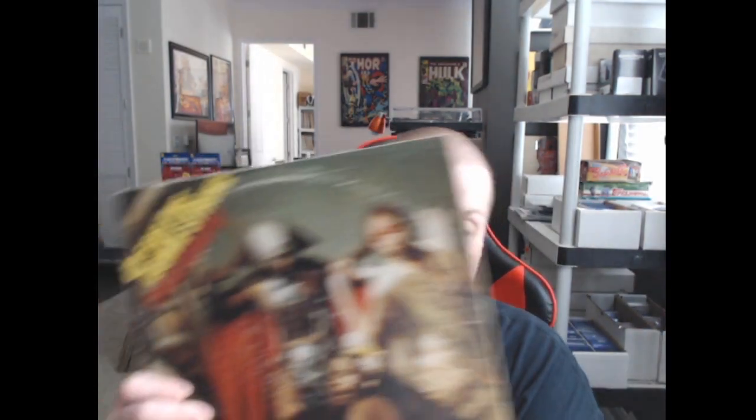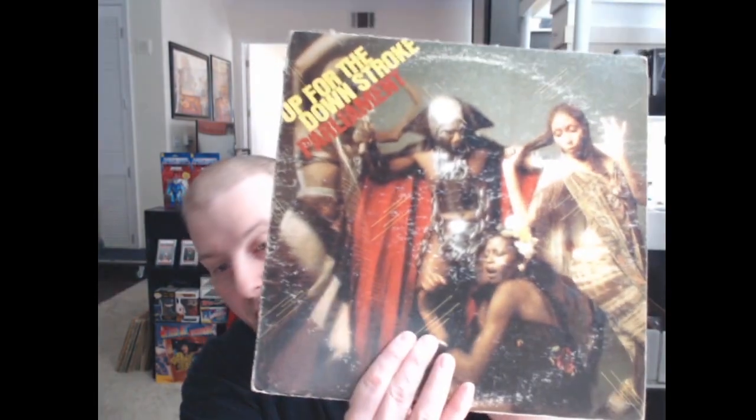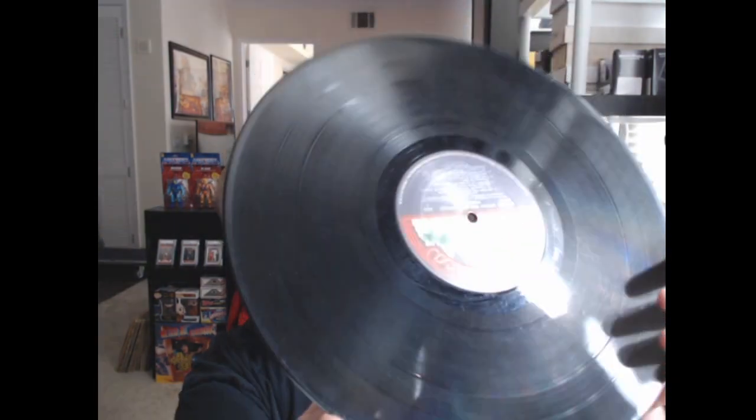There's the Parliament. If you guys are into Parliament, Funkadelic, Up for the Downstroke. This is their first album, and you can tell by the wear on this jacket that this is definitely going to be in rough shape as a record. So this is one that I would not expect to play well. It's on Casablanca Records. You could see all the scratching on there. It's not going to play because the record player has a needle.